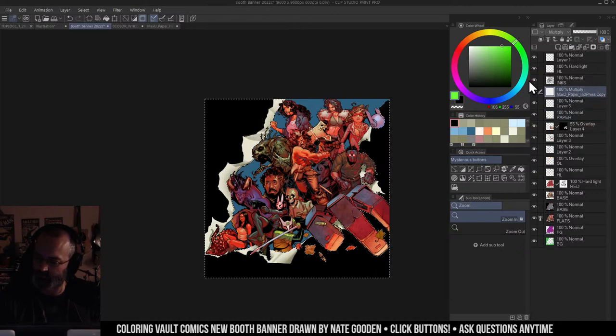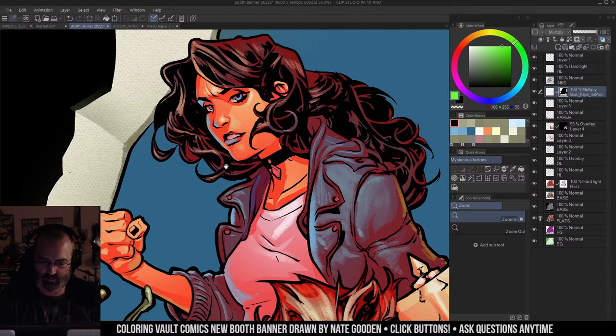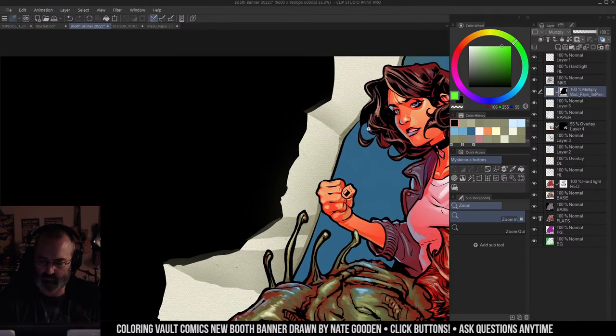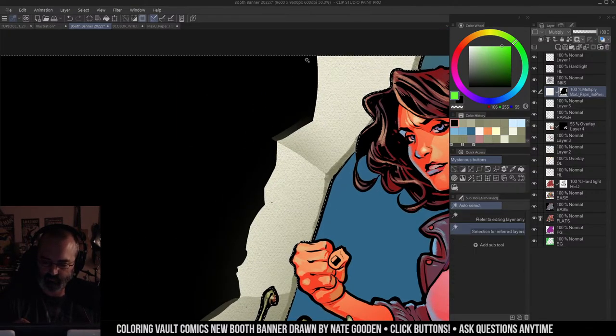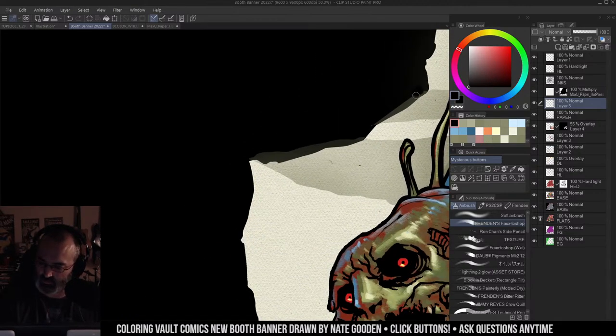Oh, I'm on the wrong layer. That'll do it. So now it shouldn't be showing up on the characters, and it's not, and it is showing up over here. And because I used... this is actually a black color back here, so I need to fix all of that that's splashing over.